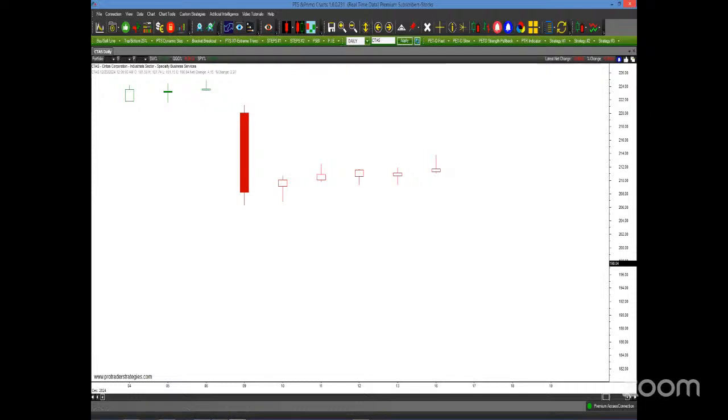Let's look for that 2-bar pattern. We want to find 2 consecutive red bars where bar number 2 closes above bar number 1. Is there any example right here? Actually, there is. Bar number 1, bar number 2. Here's the high of bar number 1. Did we close above it? Yes, we just barely did. So that's our day to sell. So we sold, and we're actually short here now.